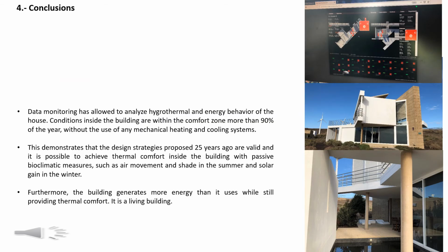Data monitoring has allowed us to analyze hydrothermal and energy behavior of the building. Conditions inside are within the comfort zone more than 90% of the year without the use of any mechanical heating and cooling systems. This demonstrates that the design strategies proposed 25 years ago are valid, and it is possible to achieve thermal comfort inside the building with passive bioclimatic measures, such as air movement and shade in the summer and solar gain in the winter.